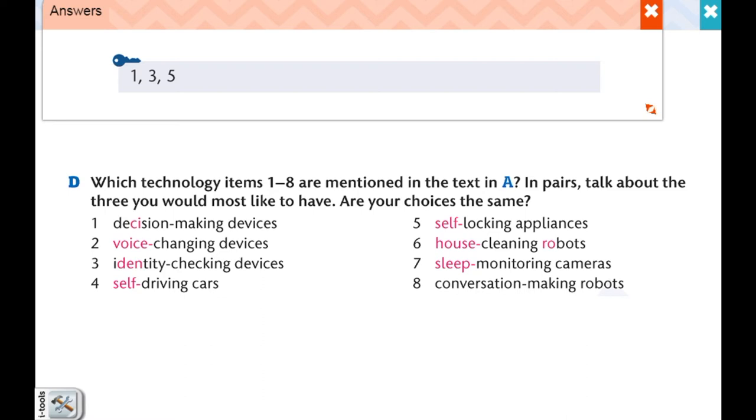Sleeping monitoring cameras, checking the way you sleep, or house cleaning robots? I would love that. I would relax while the robot cleans my house, you see? Pay attention to the form of this vocabulary. We use the verbs in the ing form to tell what the things do. In number 1, we use the ing form of verbs to describe what things do.